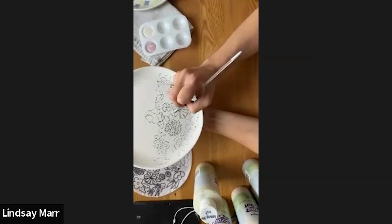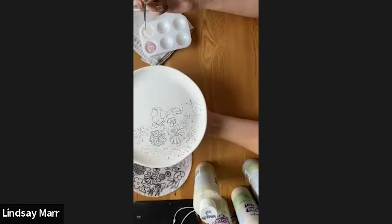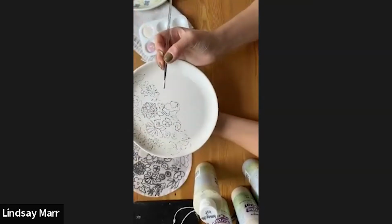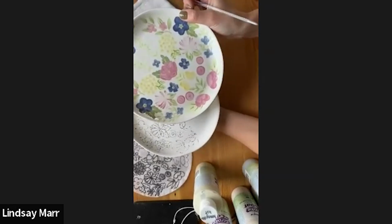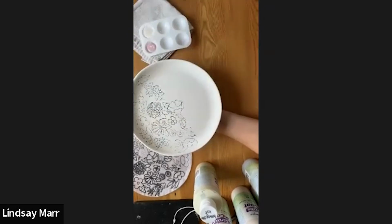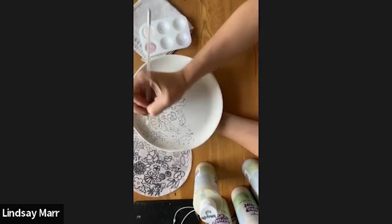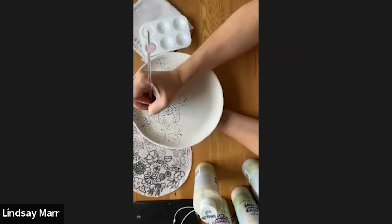And I'm only going to do these chrysanthemum petals once. I'm not going to go back and do a second and third coat on those. I like the idea that they'll be a little bit translucent in some spots, but you'll get to see more of that pink blended in. Plus that would be so much work to do all these little details 3 times.